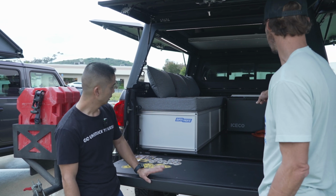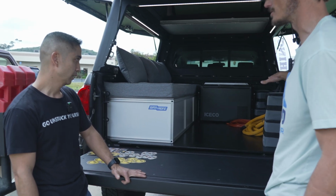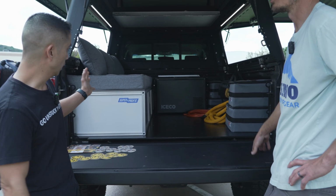You're running your Iceco fridge. Yep, running the back. And you've got plans for this side, you were saying, right? I have plans to do a wet bar over here.